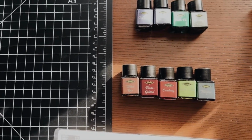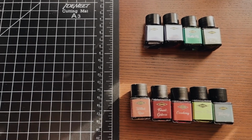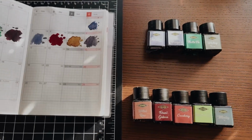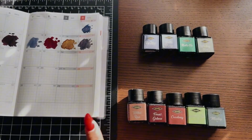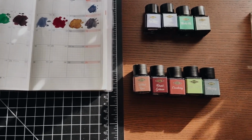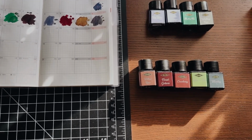So far, these are the picks. Now things could change, but for right now, we're gonna go ahead and say that those are gonna be no's. These we're gonna need full bottles of.